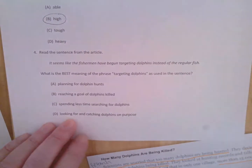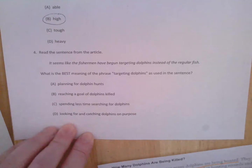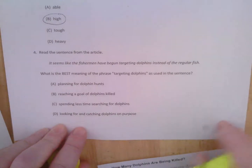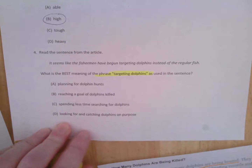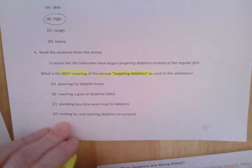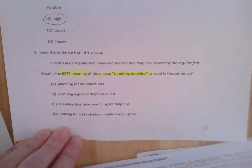And question number 4. Read the sentence from the article. It seems like the fishermen have begun targeting dolphins instead of regular fish. What is the best meaning of the phrase targeting dolphins as used in the sentence? So we want the best meaning for targeting dolphins. So let's take a look at letter A. Letter A says planning for dolphin hunts.